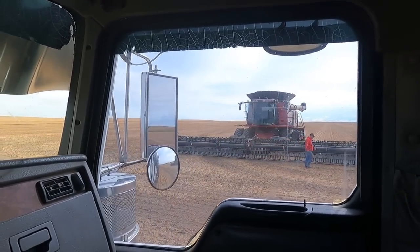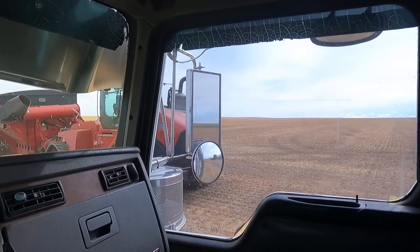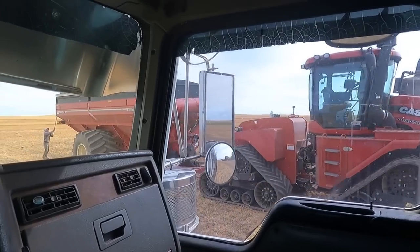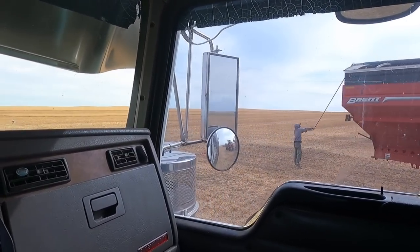Back in the field this morning. Did get quite a bit cut yesterday after we got back from my funeral, so Tim got back to trucking. I cut, and no one filmed anything, I don't think. So, there you go. Cutting peas.